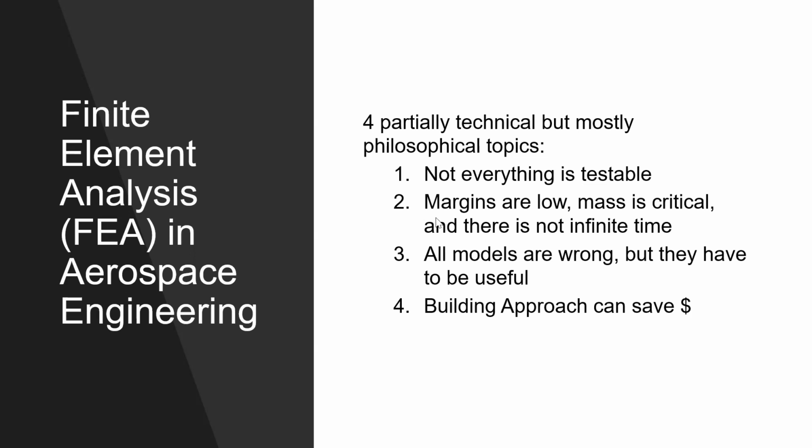Any other questions? The world is small. The rocket world is small. Yeah, it's really small. It's actually, the whole world is really small, even outside of rockets.